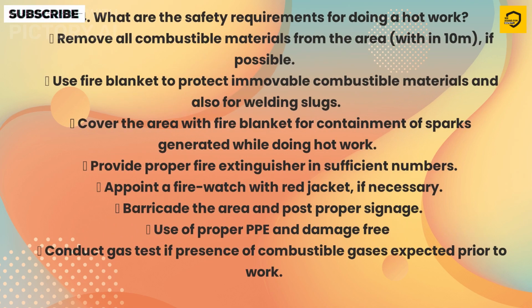14. What are the safety requirements for doing hot work? Remove all combustible materials from the area within 10 meters, if possible. Use fire blanket to protect movable combustible materials and also for welding slugs. Cover the area with fire blanket for containment of sparks generated while doing hot work. Provide proper fire extinguishers in sufficient numbers. Appoint a fire watch with red jacket, if necessary. Barricade the area and post proper signage. Use proper PPE and damage-free conduct. Gas test if presence of combustible gas is expected prior to work.